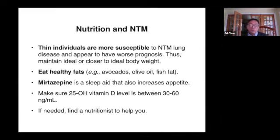So you want to try to maintain an ideal body weight or closer to an ideal body weight, and you may need help with that. You don't want to gorge yourself with food and then vomit and then aspirate that either. So you want to eat healthy foods, foods that have high quality calories. So for example, certain fats are better than other fats, right? Avocado fats are good, olive oil fat is good, canola fat is good, fish fat is good. But you don't want to eat lard fat or beef fat or things like that.